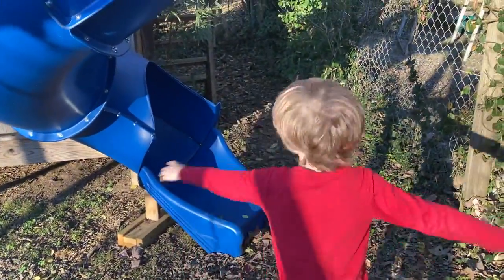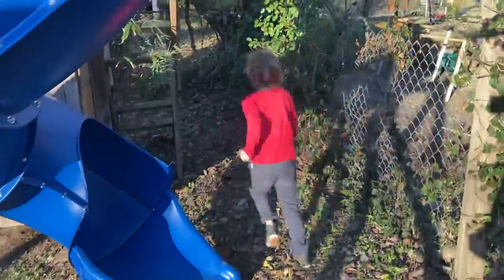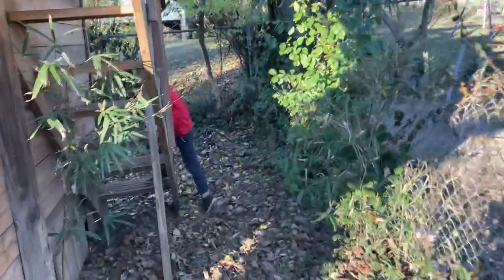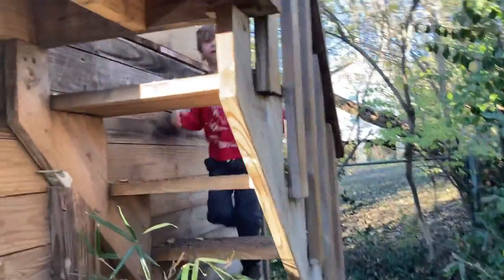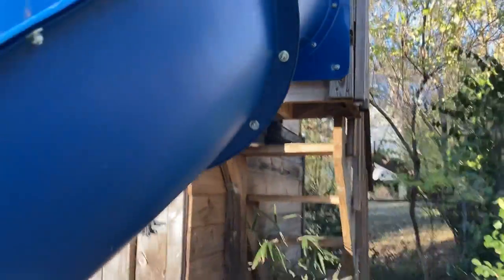Today we're going to play on this big humongous slide. Okay, kids. First, I need to show you something. All right.